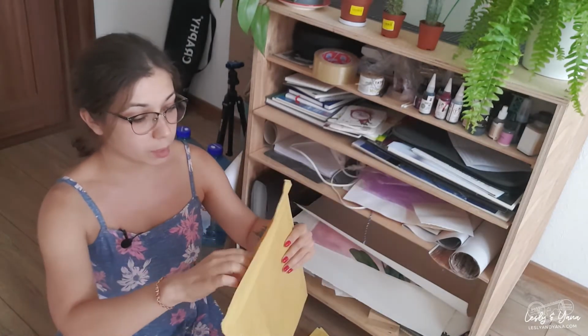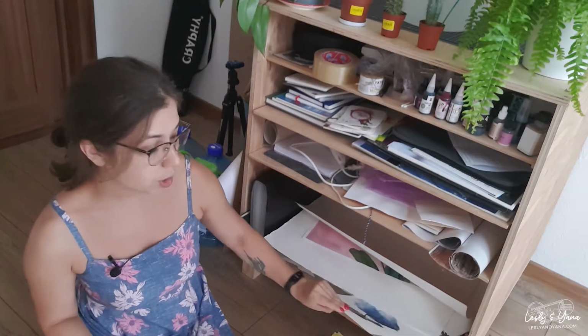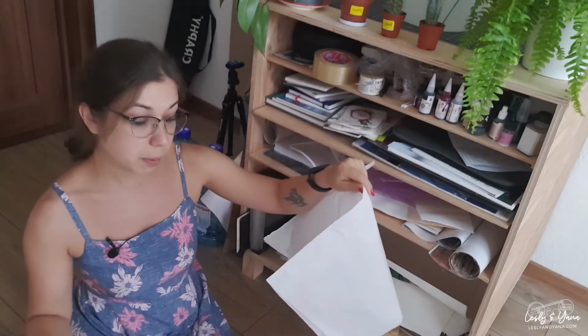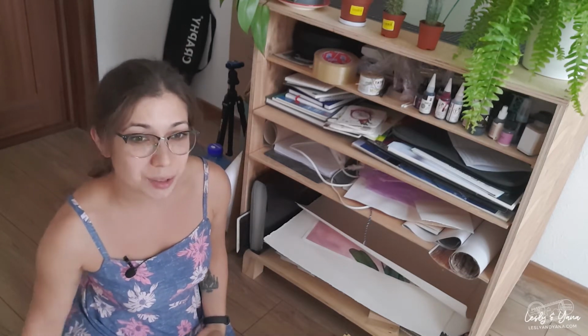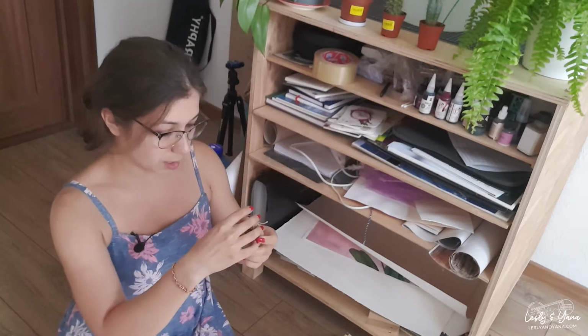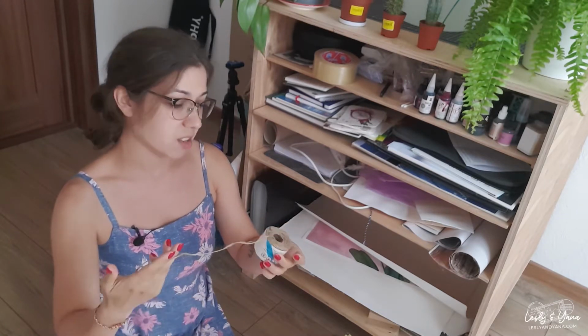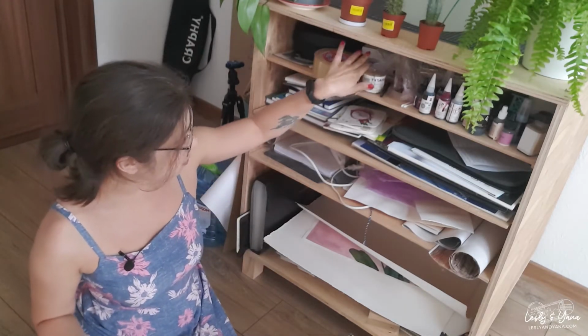Over here, I also keep a bunch of envelopes which I use to pack my artworks when I sell them. They have bubbles inside, so I can be sure that the painting is safe. But additionally to that, I usually also pack a painting into a special crafty paper just to make it look nice, and for the customer to have a nice experience when they receive the artwork. I use this kind of rope. Yeah, just a rope, but it looks crafty, so I use it to pack my artworks, and then I put them into an envelope and, well, go to the post office.